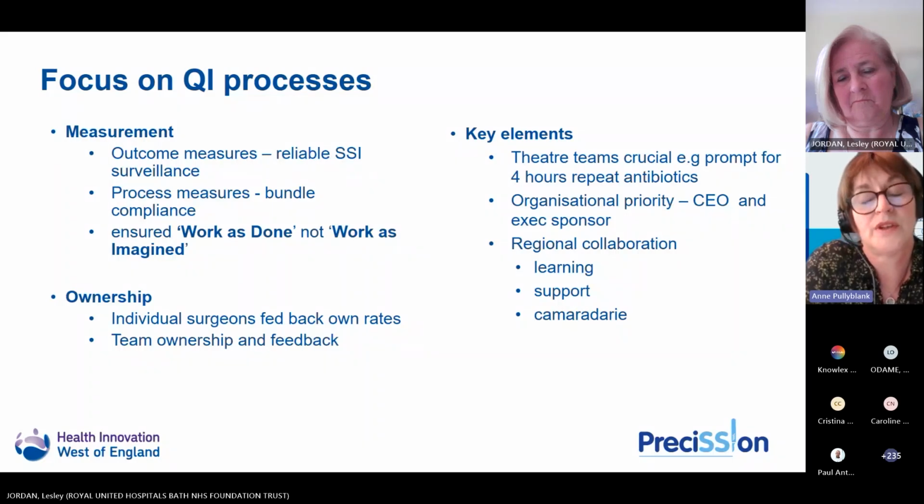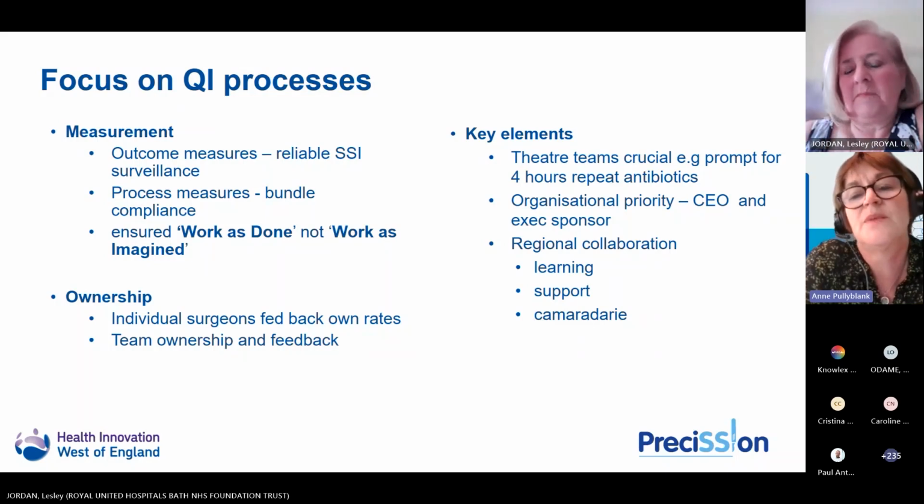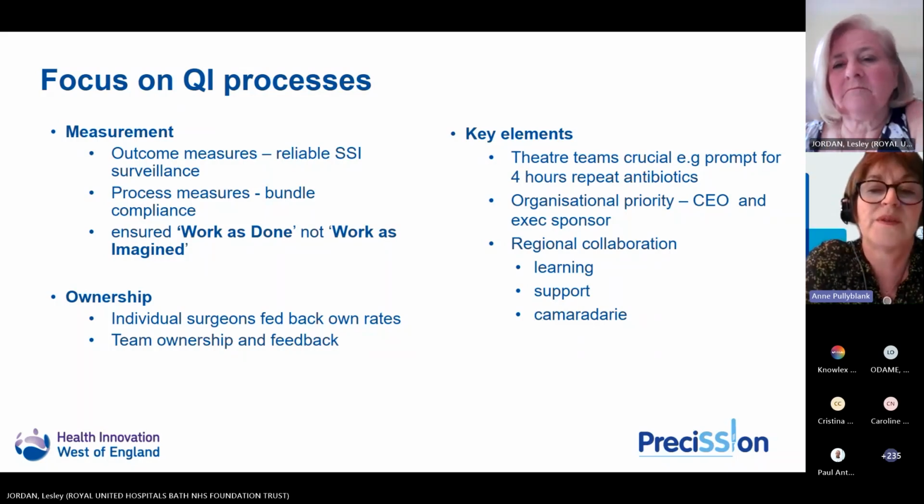The theatre teams were also crucial. I've mentioned scrub nurses measuring compliance, but also they prompted people to do the right thing by, for example, only offering antibacterial sutures. And ODPs and anaesthetists also got involved by prompting us for the 4-hour repeat antibiotics.